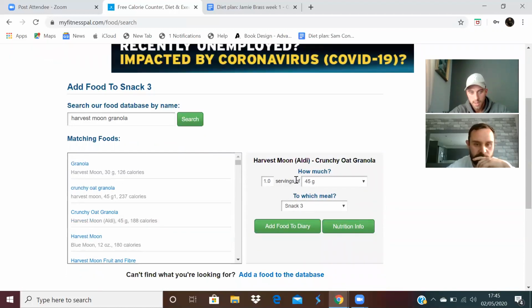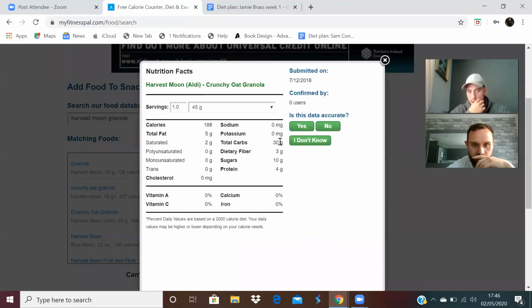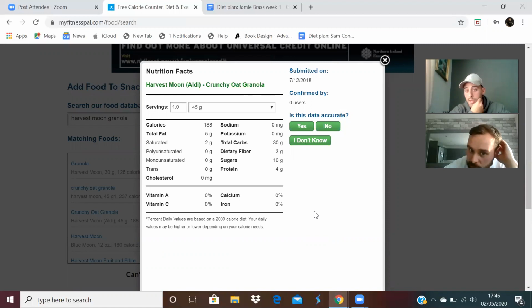There's Aldi. So what's that? 45 grams nutrition info. That looks more like it. 30 carbs. Total fat, 5 fat. See how easy it is to creep up on fats without realizing. So I would say we need to bump your fats up actually based off today. I'm going to lower your carbs slightly.